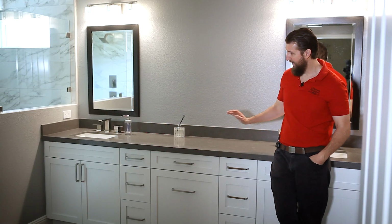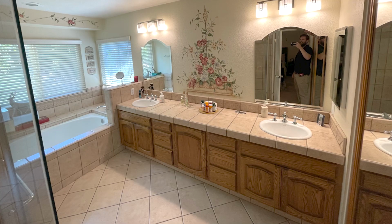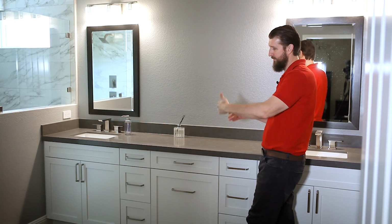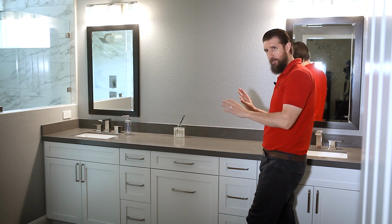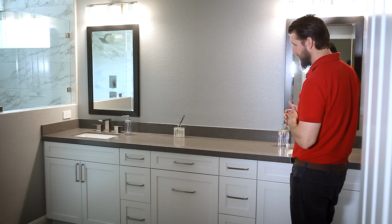And for the vanity area, this is about the same size as the original vanity area. We did add the pony wall on the end there. I think they had a pony wall before, but we just increased the size and maybe moved it an inch or two to create the space we needed for the shower. Dual vanity sink, like most master bathrooms.